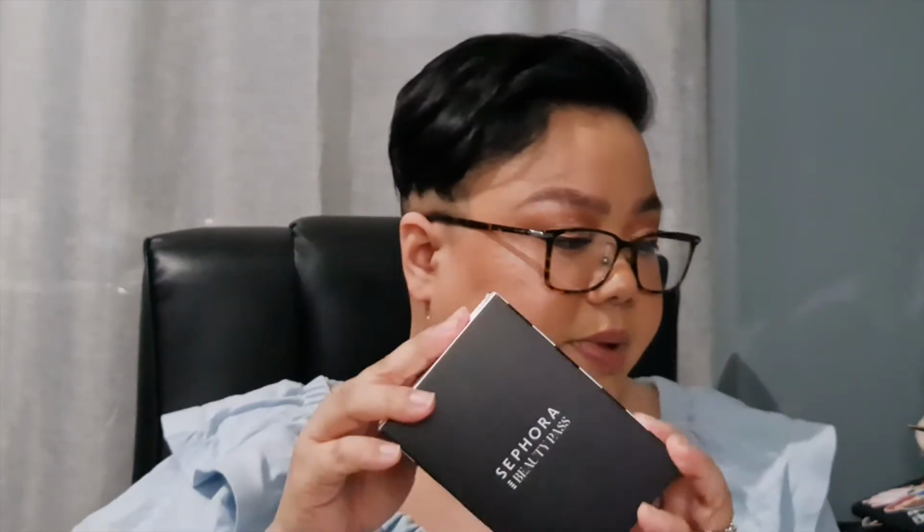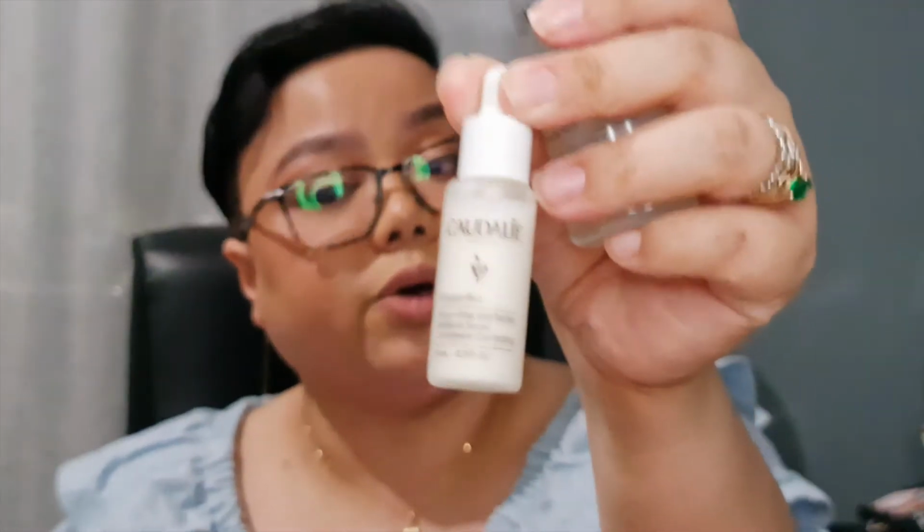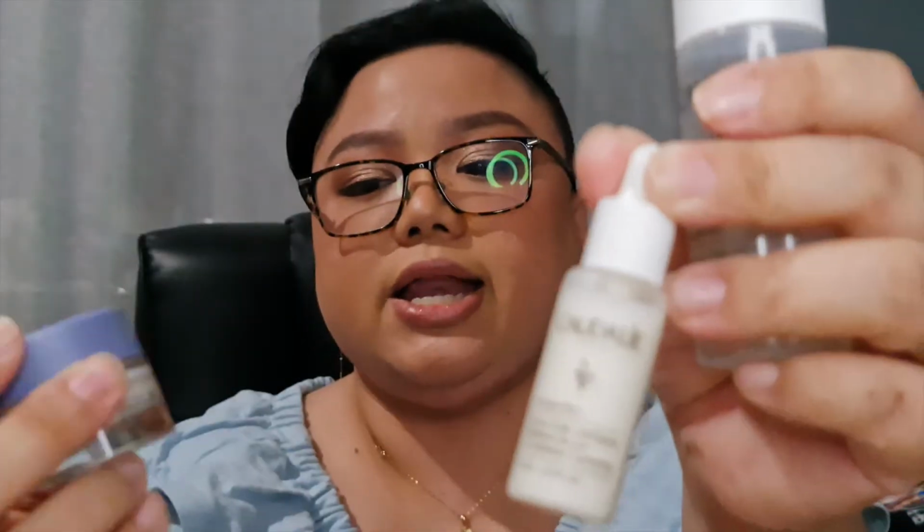And also, I got a set for 500 points. I'm not sure if the box is still here, but this is the box that it came in, and there was another box inside the box. And it was a Caudalie set, a brightening set, which includes a toner, an essence, or no, a serum, and a night cream. And it's supposed to be more brightening than vitamin C.